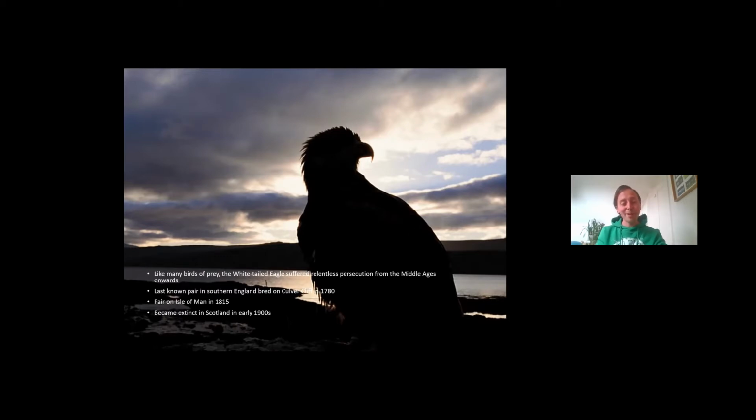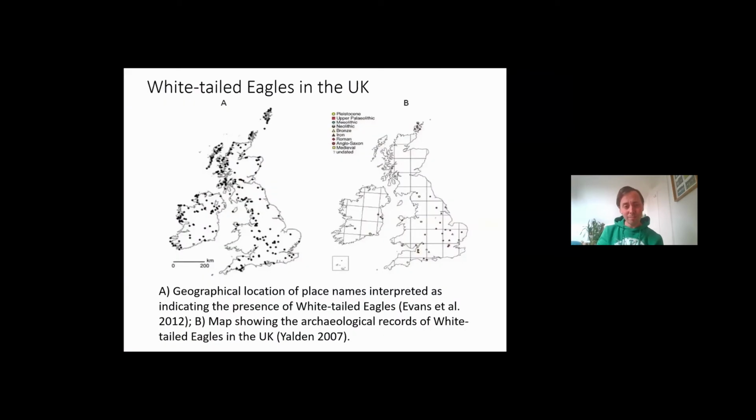Again, Keith's already said the last pair was extinct on the Isle of Man in 1815, but the bird clung on in Scotland for quite some time after that, and it wasn't really until 1915, 1916 that these birds were wiped out. So the last bird was shot on Shetland in the early 20th century.